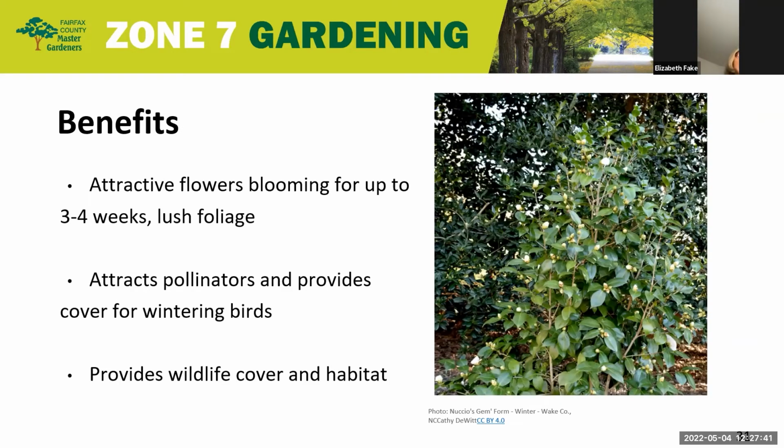Benefits. Attractive flowers blooming for 3 to 4 weeks and lush foliage, sure to make your boyfriend jump to the top of your mother's boyfriend list. It attracts pollinators, provides cover for wintering birds, and provides wildlife cover and habitat. You can see from the picture how dense and thick it is, so it would be someplace to shelter birds and other wildlife.